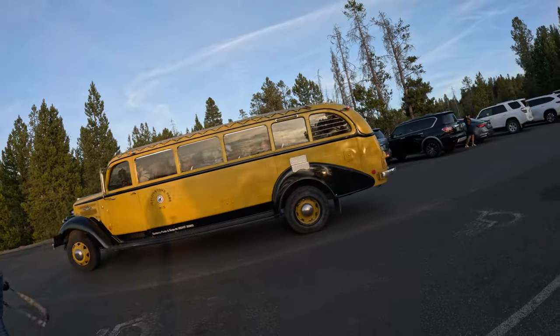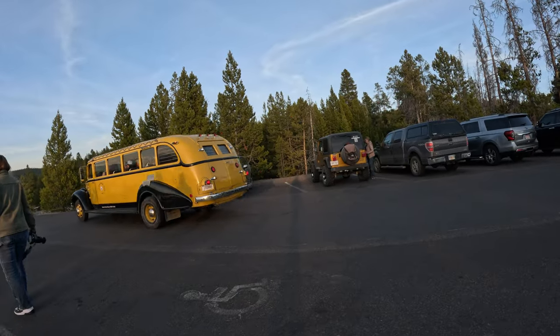Before we go home, we're hiked out. Yeah. So we're just going to drive. So we're on Fire Hole Lake Drive.